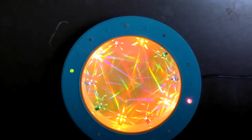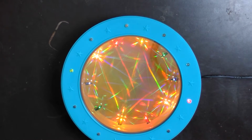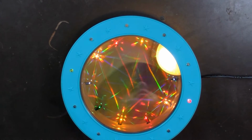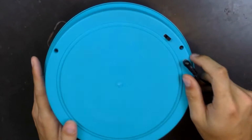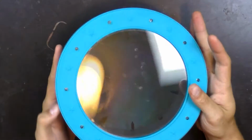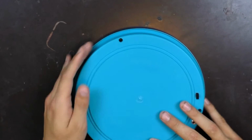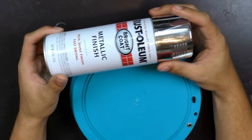I'm going to turn back on my lights. And turn this off and unplug it. So once again, now you can just see it's like a mirror. It's dark on the inside. So like I said, I have silver spray paint. I'm going to put it in the backing.